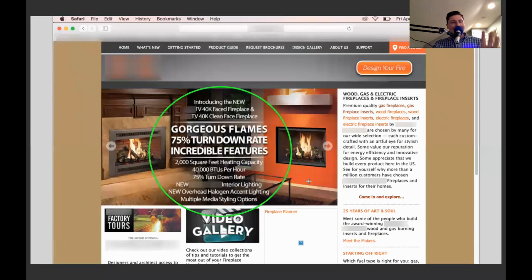It's not customer focused. Nothing in here, if I'm a customer, makes me feel like they understand me and they're here to help me solve my problems. There's nothing in here like that. It's all about the company. If you come over here to this paragraph, we looked at this last week. I don't know if anyone's ever read this, but if they actually do, it says: premium quality gas fireplaces, gas fireplace inserts, wood fireplaces, wood fireplace inserts, electric fireplaces, and electric fireplace inserts by such and such are chosen by many for our wide selection, each custom crafted with an artful eye for stylish detail. Some value our reputation for energy efficiency and innovative design. Some appreciate that we build every product here in the U.S. See for yourself why more than 1 million customers have chosen XYZ fireplaces and inserts for their homes.